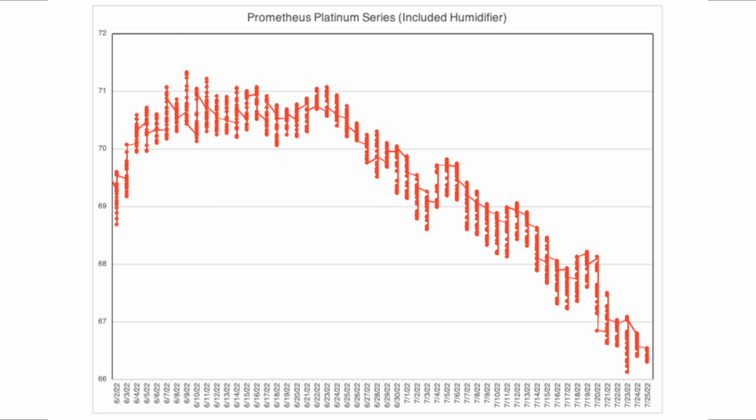And the way this test works is that after 4 weeks, I open up the humidor and I check to see if it makes sense to refill the humidifier to add more distilled water to it. One of the things I really liked is Prometheus told me just weigh the humidifier. If it's less than a half a pound, it needs to get refilled. And if it's more than a half a pound, you're good. All I did was weigh it. It was more than a half a pound. And I just put it back in the humidor and closed the lid. And it did what it did.